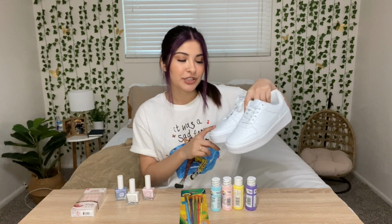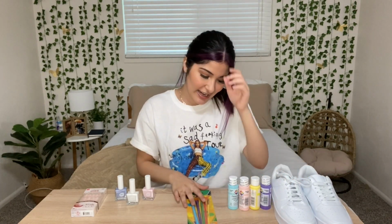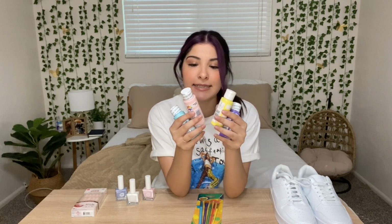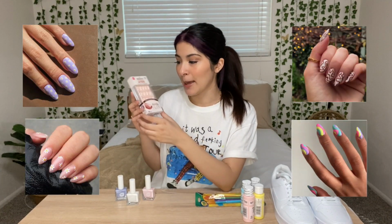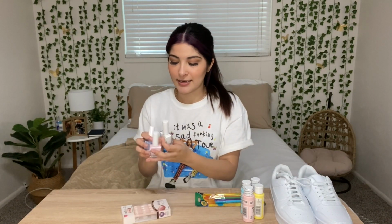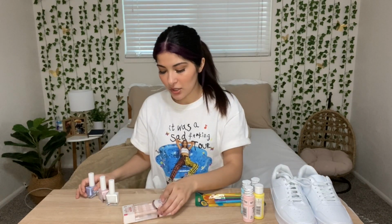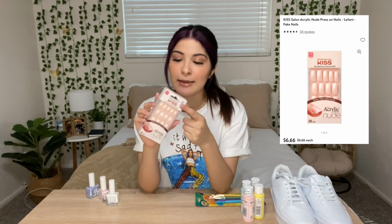And TikTok showed me the alternative, we're finding these shoes that are very similar to Air Force Ones from Walmart for $15. And I just picked up these 4 pastel colors from Target and some paintbrushes to paint with. Then for the second project, I'm going to be decorating my own acrylic nails with these paints I got. They're also pastel colors, and these are the Kiss acrylic French nude nails in a medium length.